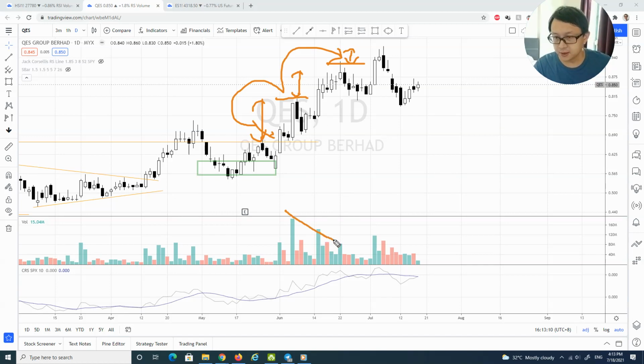So if we want to interpret this, then certainly the demand is getting lesser and lesser. So there's a decreasing of the demand. However, if you look at this part, despite the decreasing of the demand, the supply is generally low. So at the end, we still have another final push up. So look at this. This is the final push up and sort of forming an upthrust.